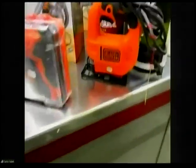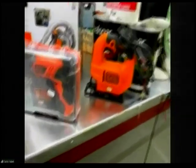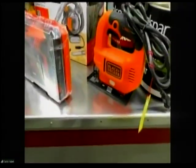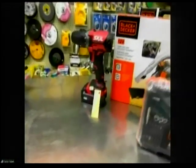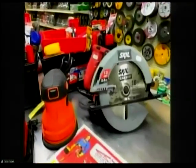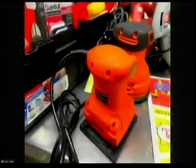Like this jigsaw is actually quite reasonable at $98, and again if you reduce that, you're looking at like $85, if you want to do craft stuff at home. We have a wide array of drills as well, and I'll show you a bunch right now because these are just kind of to get the juices flowing. But circular saw, we have sanders, but I mean we have so many more of these.